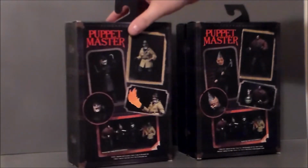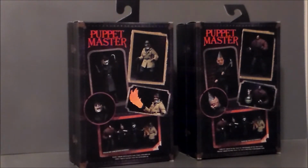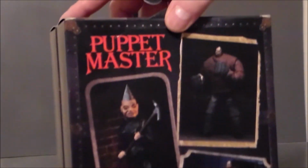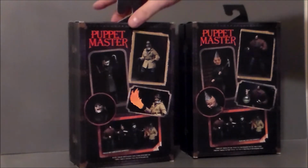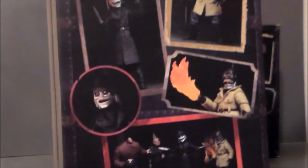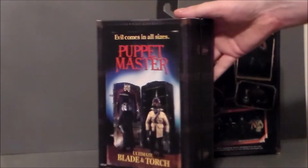If you notice, one is quite a bit bigger than the other because, well, Pinhead's kind of a bigger figure, I think. Back of the packages have various pieces of art with the figures and their accessories. They come with a ton of accessories. So here's a look at the back. Tunnler looking cool. We got Pinhead there. Pretty neat. And on this one we've got Blade and Torch. I love the flame on Torch. I think that looks really cool. And at the bottom they've got all 4 figures.